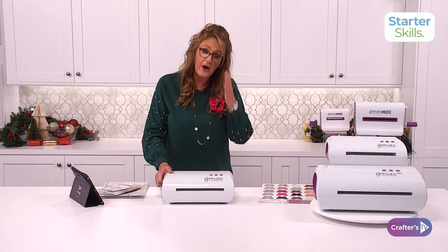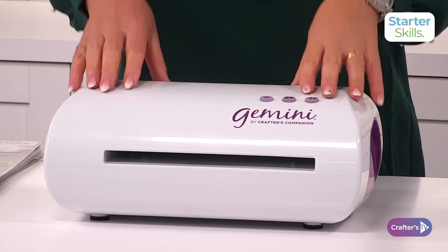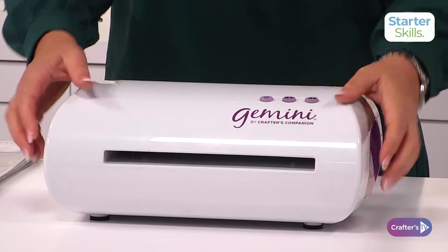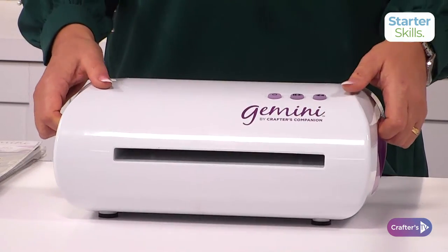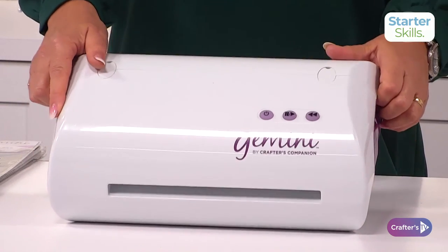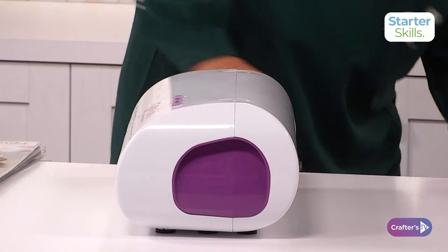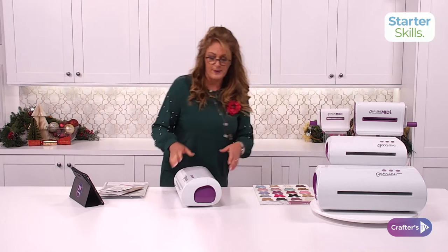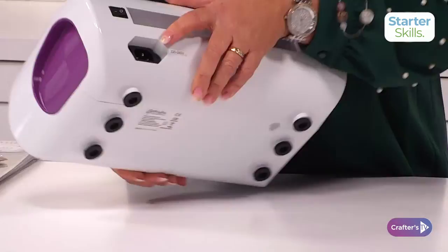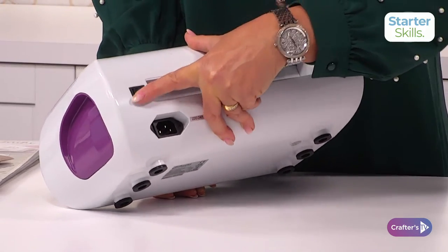I've been crafting for over 20 years, and I've never had a die cutting machine that gives me such reliability as the Gemini does. Now, the Gemini machine, as you can see in here, it's really, really simple. This is my machine. I've got a lovely large mouth on here, but I've got the most simple controls. So on the back, oh, have I missed out my power pack? Oh, right, you will get your power cable in the box as well. And then once you pop that in, that just goes in the back just there. Then you've got your on-off button just here.